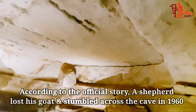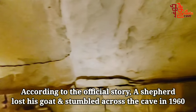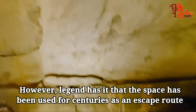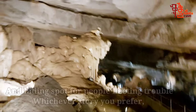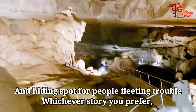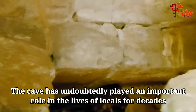According to the official history, a shepherd lost his goat and stumbled across the cave in 1960. However, legend has it that the space has been used for centuries as an escape route and hiding spot for people planning travel. Whichever story you prefer, the cave has undoubtedly played an important role in the lives of locals for decades.